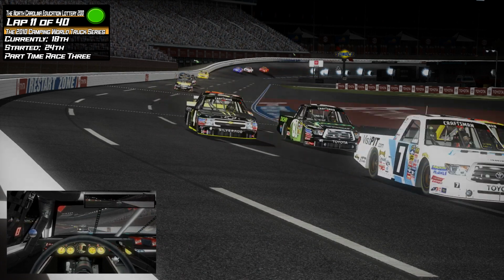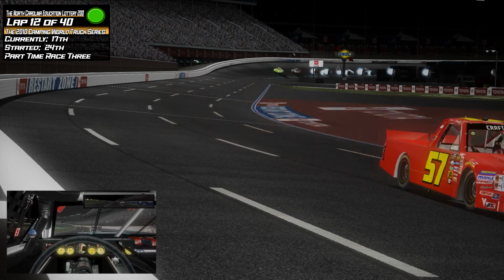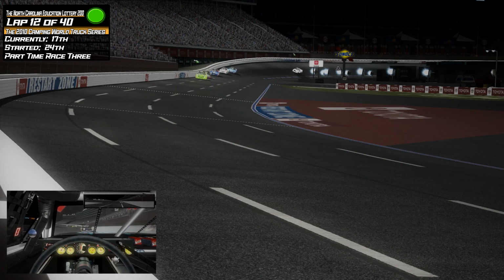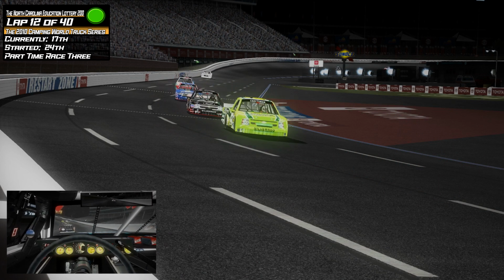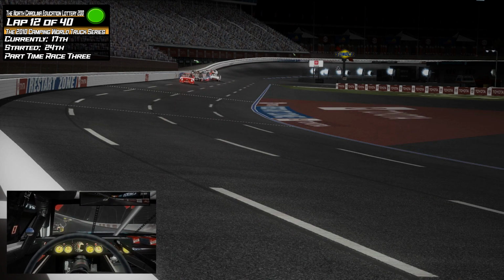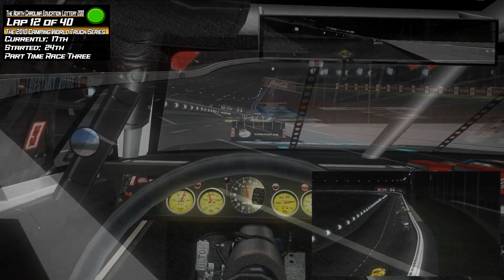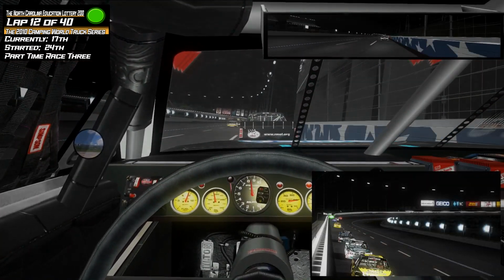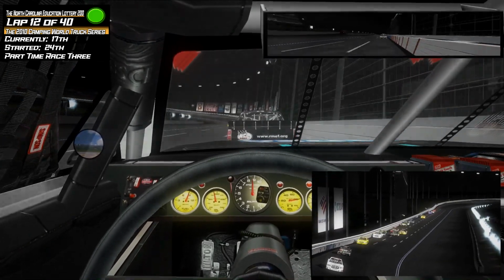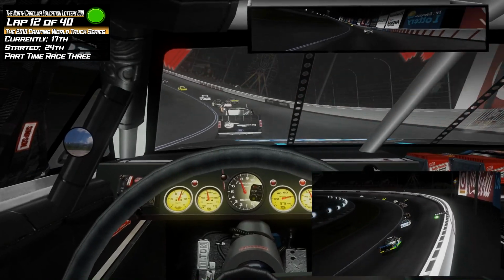Felt very light there in the center, so I had to back out just a tick. But that'll put us to 17th. Try this high line, see what we can do. Truck does not like that. Felt like it was a little bit too free up there. I probably drove it a little bit harder though than I have been, so.